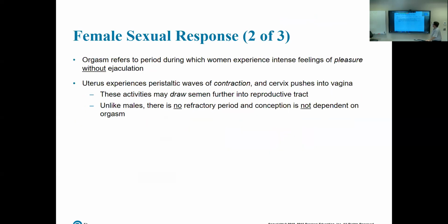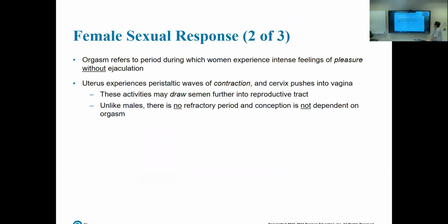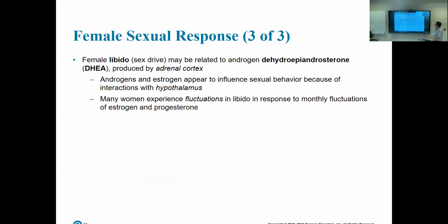Female response of reproduction here. Interesting to note that the woman does not have to have an orgasm to get pregnant, right? We know that from rape and stuff like that, obviously terrible things that happen. The female libido or sex drive is determined by basically adrenal cortex testosterone, DHEA, and testosterone made by the adrenal gland. So if a woman has no libido at all, that is a sign something's wrong. It could be a hormonal problem, right?